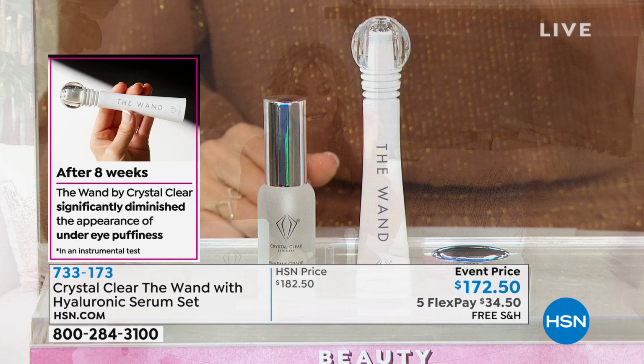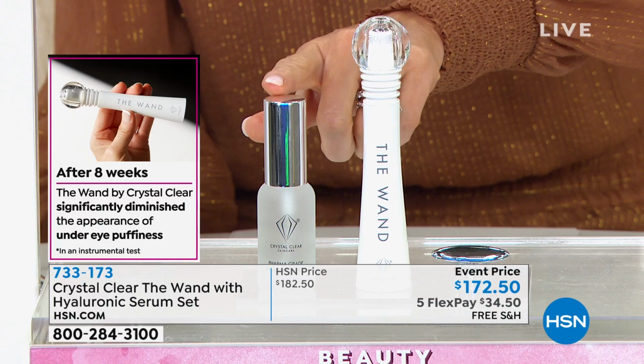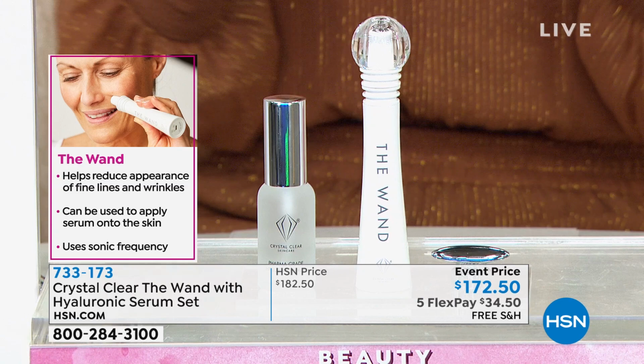You're also receiving right here, professional treatment. This is all pure hyaluronic acid. That's why you're able to get these results so quickly. It's only $34.50 for you to try. You can change the head. You're also going to receive the neck attachment with this. It's rechargeable. It comes in this beautiful box.